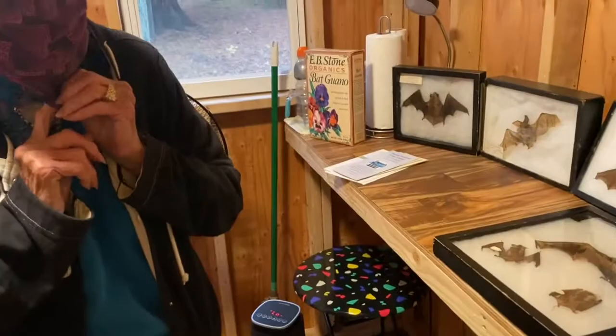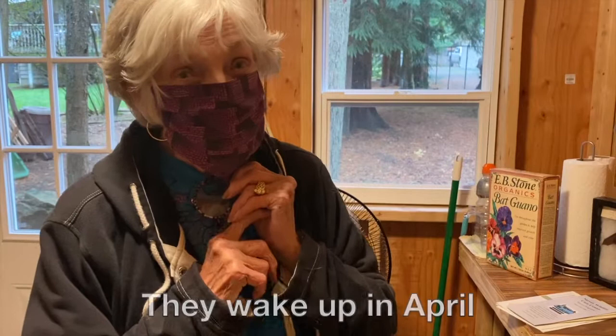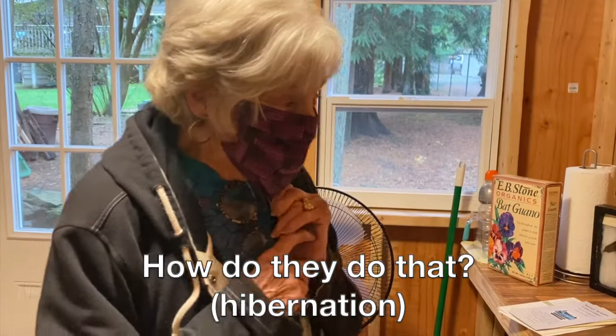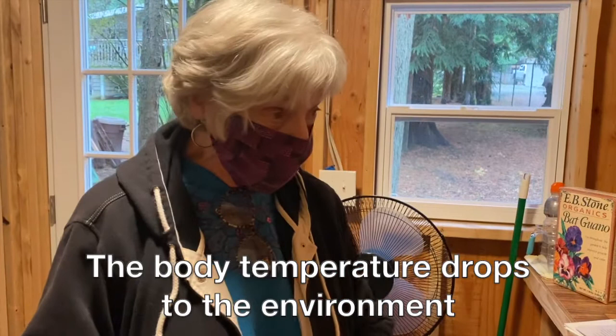And you mentioned in the beginning, everybody's in hibernation now because it's cold outside. How long are they going to hibernate for? Six months. That is amazing. They wake up in April. Talk about that. How does any animal do that? There aren't very many that do hibernation. Bears do it too. That's right. Bears give birth while hibernating, so they do. The body temperature drops to the environment.